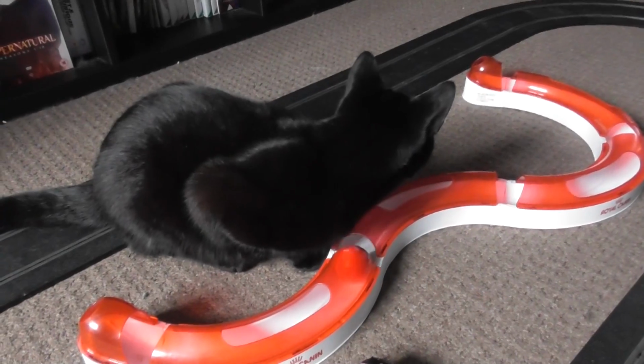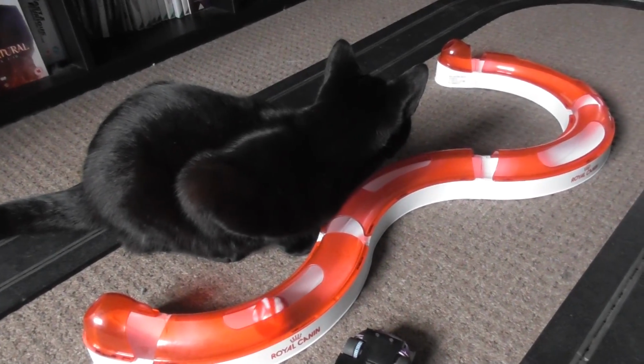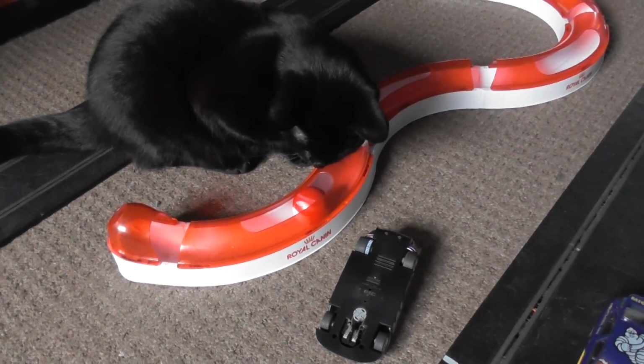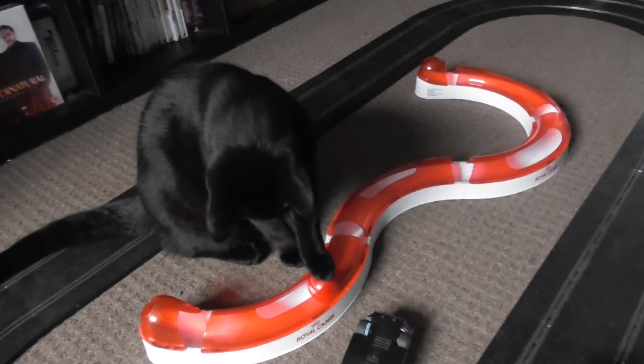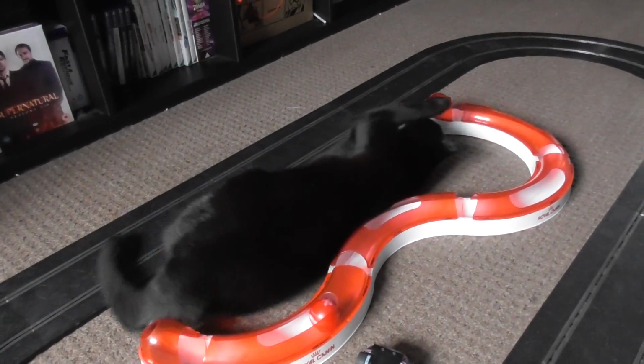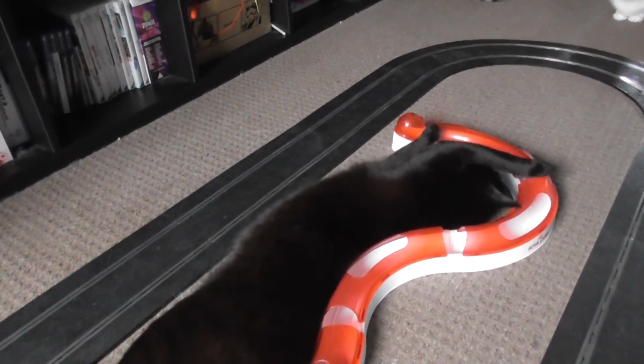So we've got this little track. This ball in the track runs up and down, and the cats love it. All four of them have loved playing with this, especially as kittens. So I got that and stuck it in the middle of the circuit, and Zeke was having a whale of a time. He was in full playful kitten bouncy mode, and a playful upside down kitten somehow trying to fit into the shape of the track.